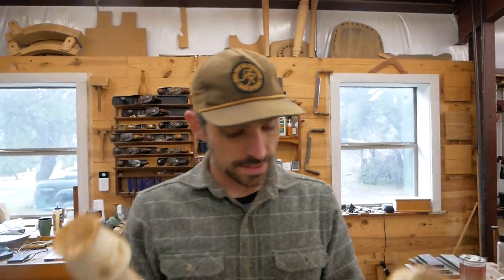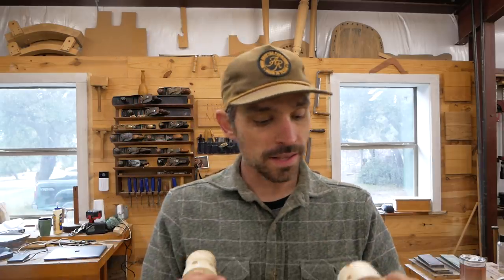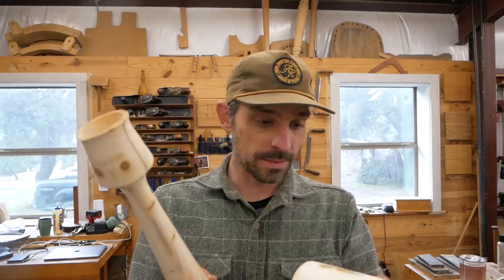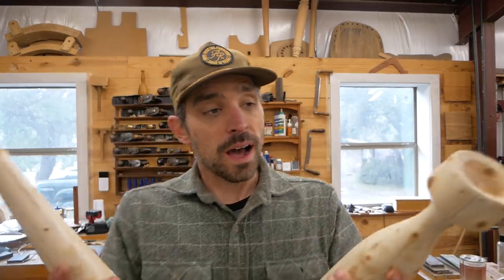Okay, so that's it. These came out pretty cool. I just finished them with shellac. There's about three coats on here. Nothing fancy. You know, this is obviously pine. There's a reason why it is a Christmas tree and not a premium choice of lumber. It's not high grade at all. So I still think it's fun.